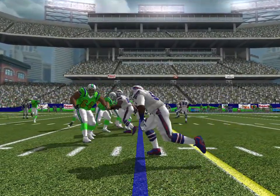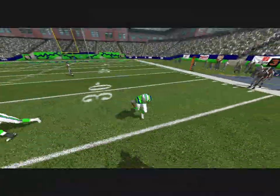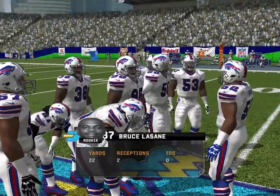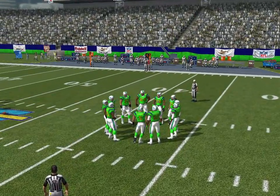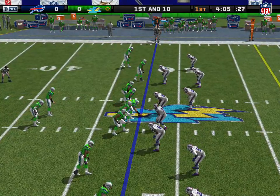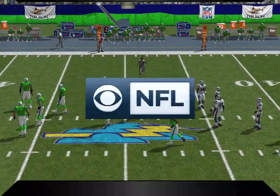Set. Hut. Throwing for the first on short yardage. Throws it, and he hits his target. Gilmore records the stop at the 48. Hut. Set. Hut. Gets the pass off. Wide receiver has it. Brown is there on the stop at the 49-yard line.